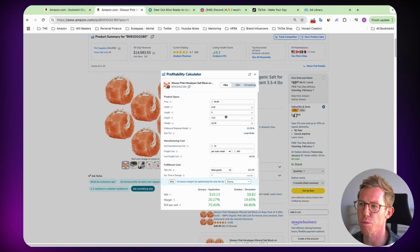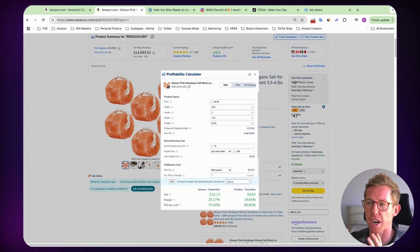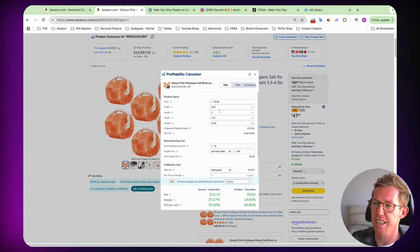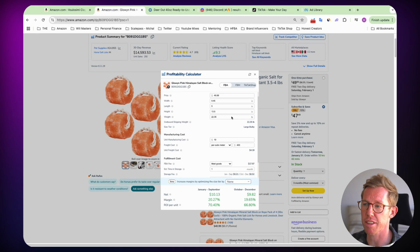So we can see here, what size are we looking at? This is actually a large, bulky. So it's essentially an oversized product, which we would want to bear in mind. Perhaps we're better off starting with a smaller size, perhaps a single or a larger block. But we can play around with these parameters and make sure we are fitting in the size tier that we want to be in, because when you get to large and bulky, it can get a bit more expensive, but of course there's still opportunity there. You can still make the margin work.